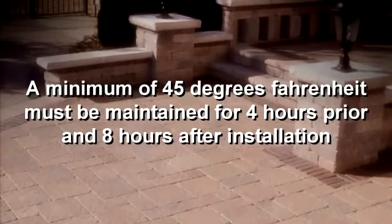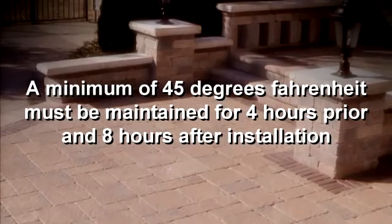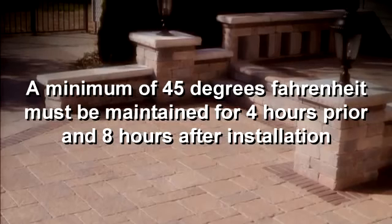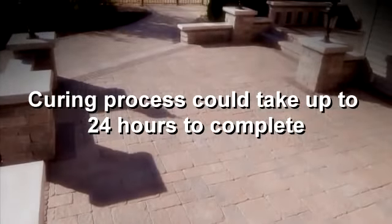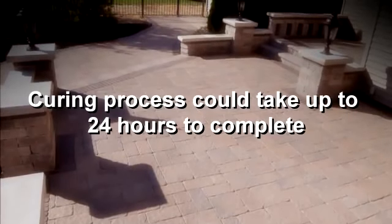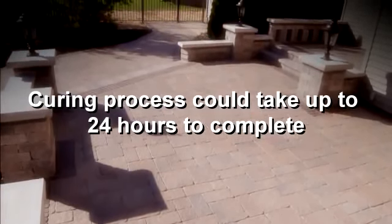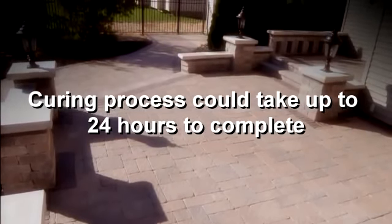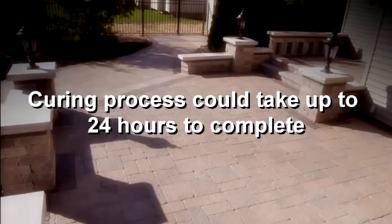PolySweep should only be installed while the ambient air temperature is expected to be above 45 degrees Fahrenheit for at least 4 hours prior and 8 hours after installation. Because this product contains no Portland cement, the curing process for PolySweep could take up to 24 hours based on temperature and humidity level. Cool, damp, and overcast conditions will slow the rate at which PolySweep sets up.